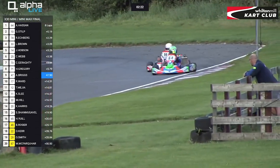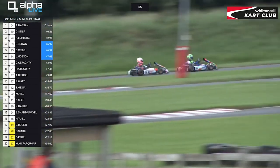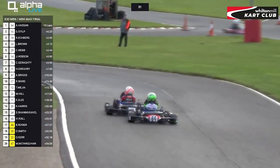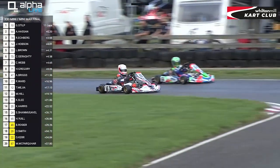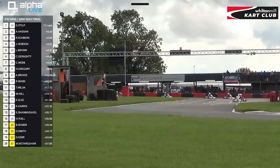But this is an incredibly close battle down the hill towards Ashby once again. Gabriel still with the fastest lap of the race, down the inside into Christmas Corner. And a bit of a block pass move again makes that move stick, prevents Hassan from repassing. Very aggressive guarding of the inside line, but he's overcompensated there. And that could allow Hassan through into the final corner. No, still fighting back through.